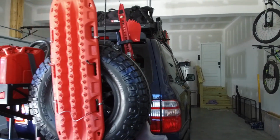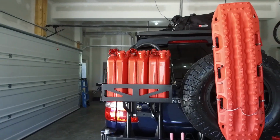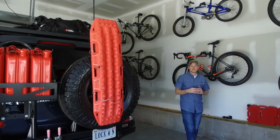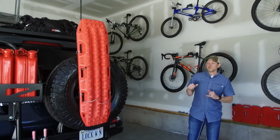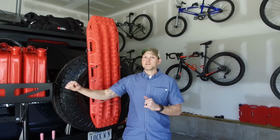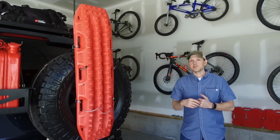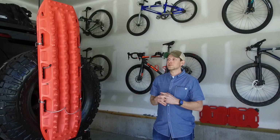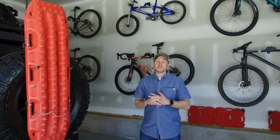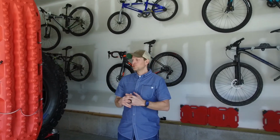So we have a total of 35 extra gallons of fuel on this rig. When we get the GX back, it will have just an extra 15 gallons because we're running a rooftop tent on that one, and there is no additional room on the roof. So between the two vehicles, I'm having this vehicle carry extra fuel for the GX as well on our trip. That's why I'm calling it the fuel mule.